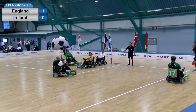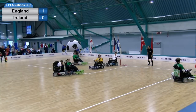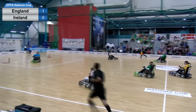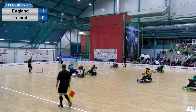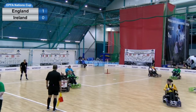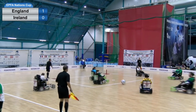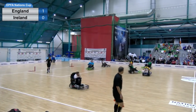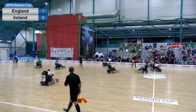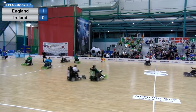Lots of crowding going on down here. Flanagan sends that ball through. It's off of Francis and now Marcus Harrison. Counter-attacking for England. Harrison, Sean Donner. EPFA McNichol kicking on Marcus Harrison. The kick out, Francis across the common, cut off by Sean Donner, and now Tom Donner, or excuse me, EPFA McNichol. Ninth minute, England up 1-0.